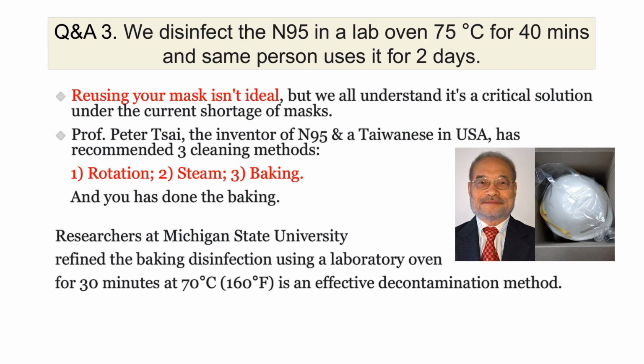Question 3 is, we disinfect the N95 in a lab oven at 79 degrees Celsius for 40 minutes, and the same patient used the N95 for 2 days. Yes, it's not ideal to reuse your face mask. If you have adequate face masks, just dispose of them. But if you are running a big shortage of medical resources, then reuse would be an alternative method in this great shortage. Here are three methods recommended by Peter Tsai.